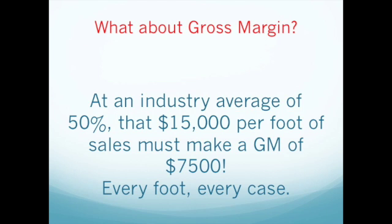Let's look at gross margin. An industry average of 50% is pretty much the accepted gross margin rate. That would mean that our $15,000 per foot of showcase sales must make a gross margin of $7,500. And remember, this $7,500 must apply to every foot in every case.